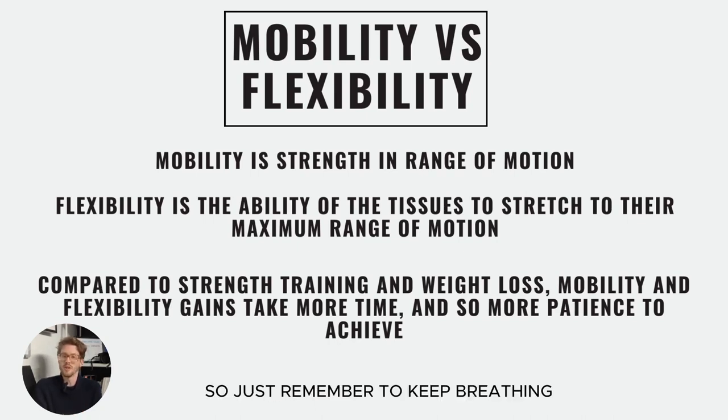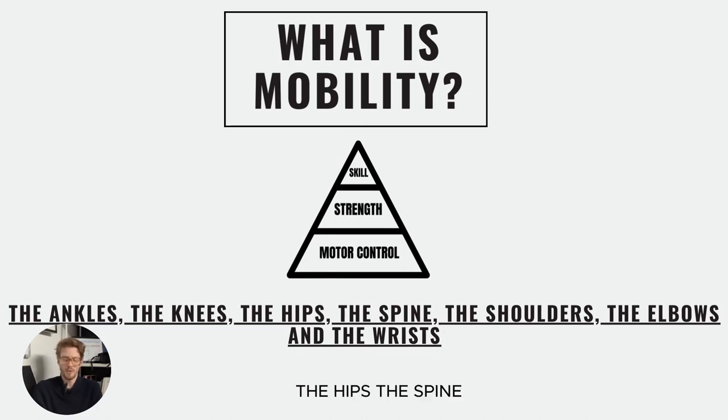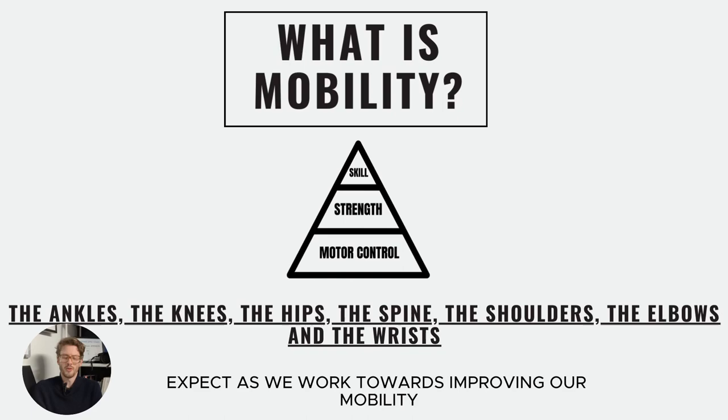So just remember to keep breathing and take it one step at a time. So now we know what the joints are that we're looking to move and improve: the ankles, the knees, the hips, the spine, the shoulders, the elbows, and the wrists. We need to now explore how they move and what to expect as we work towards improving our mobility.